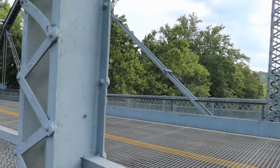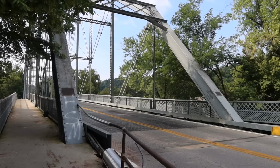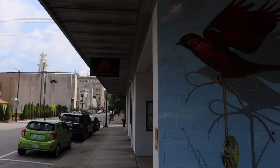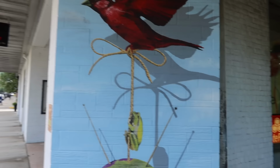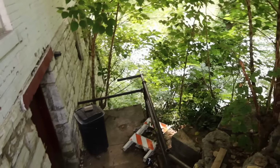Been in Kentucky 4 or 5 days now and I've yet to see any place in the state, honestly, that is not beautiful. I just walked off this Singing Bridge, as they call it. Yeah, I'll give you a little view here. I saw this artwork. Wanted to take a look. And then I saw this little spot where it looks like you can go down and see the river. There's a doorway there. And there's the river. A little bit messy though, isn't it?